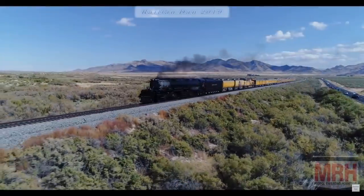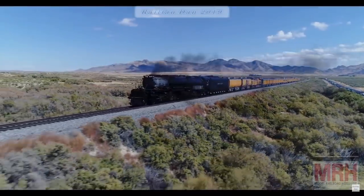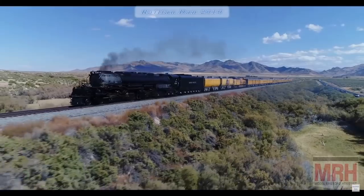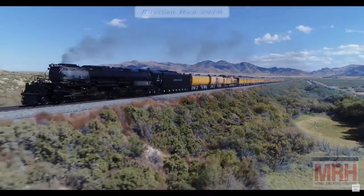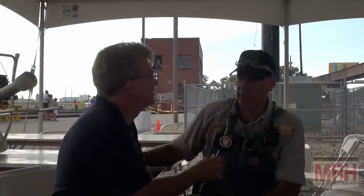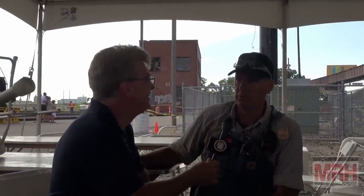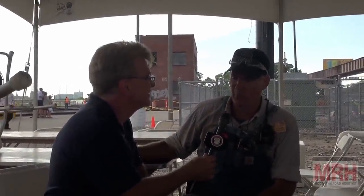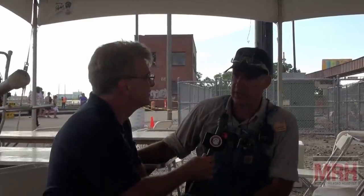Yes. Is there a word that you can describe when you've got this magnificent machine open on the main line? You're doing full throttle, you're doing probably 80 miles an hour plus. Is there a word that can describe what you feel like at that moment? Well, we don't do 80. We don't do much over 60 generally. But to your point, it's exhilarating, it's humbling.